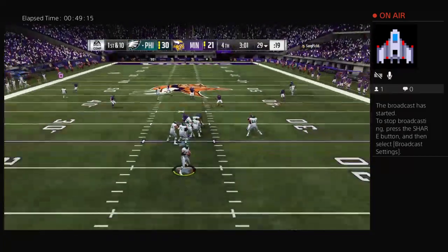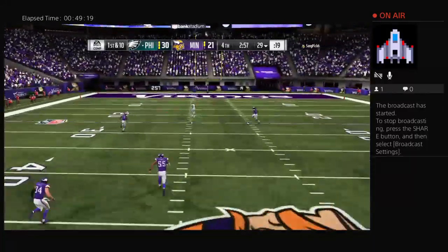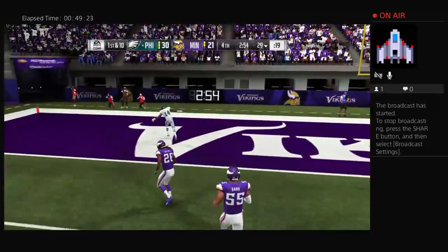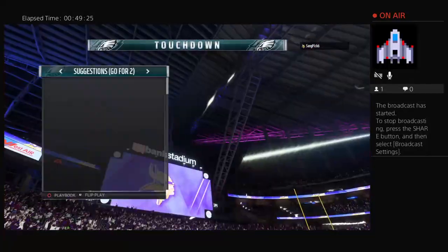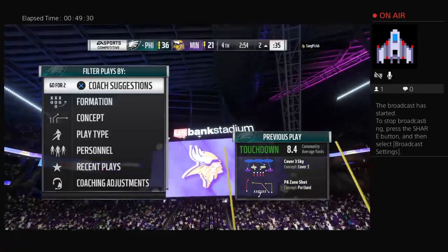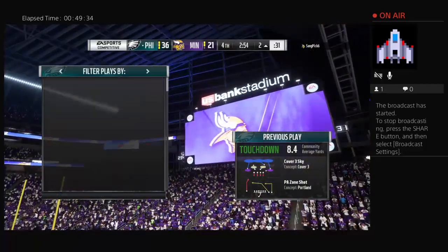So after the INT, here's Wentz. Going long here for Wallace. That's caught inside the 20. And he is into the end zone. Touchdown, Philadelphia. Mike Wallace, 71 yards. And the Eagles add 6 to their lead.